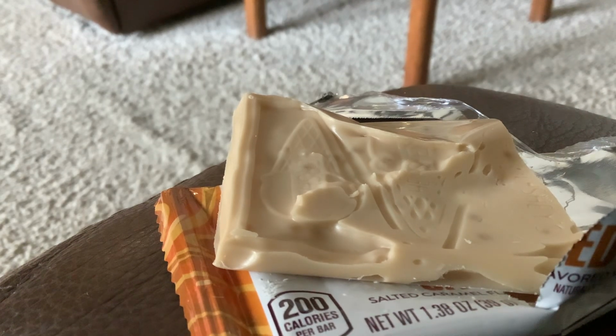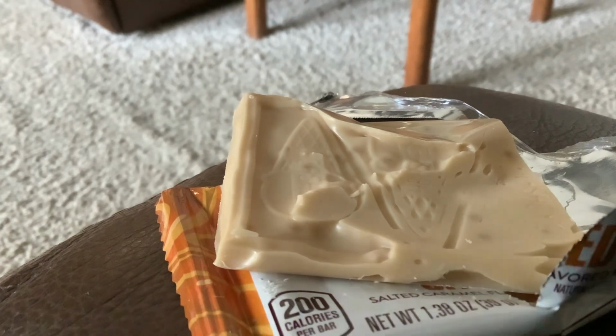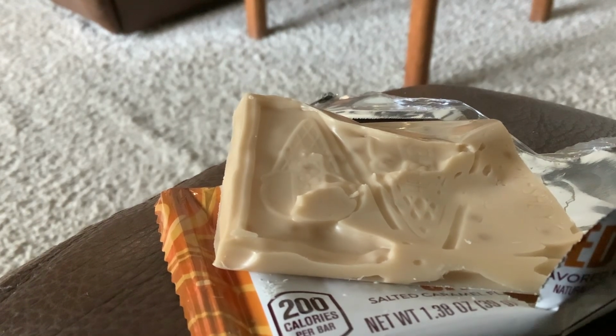Mm. It's pretty good. I also like this about the Hershey's salted caramel, but it's pretty good. And I think it's much better, even if it melts a little bit and you put it in the fridge and get it cold. You take it apart and you take a bite of it. It's a little crunchiness, which I kind of like.